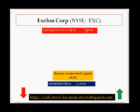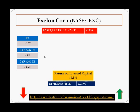The last quote from Friday was $39.74, and looking at the earnings for the last several years, we're able to determine the current price to earnings ratio for Exelon Corporation is 10.27. The 3-year average comes in even better at 9.89, and the 7-year average PE is 12.28. So from a value perspective, Exelon looks interesting at the current level.